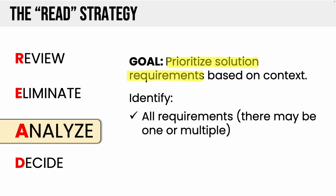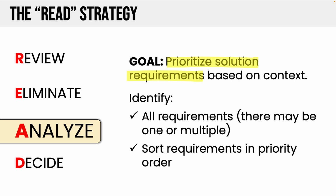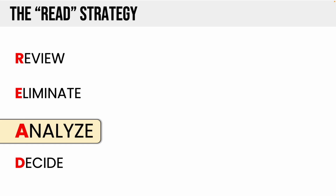Human safety, number 1. Operate the business securely, number 2. Manage risk cost effectively, number 3. So I want to sort my requirements in priority order. If there's an answer out there that solves the technical problem at the cost of human life, that's not the right answer, is it? Because human safety is my number 1 obligation as a security leader. So I get those requirements sorted out. I set my priorities. Now I'm going to analyze the answers I have left.